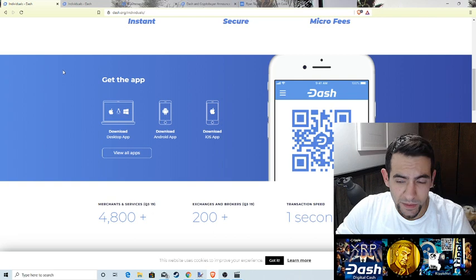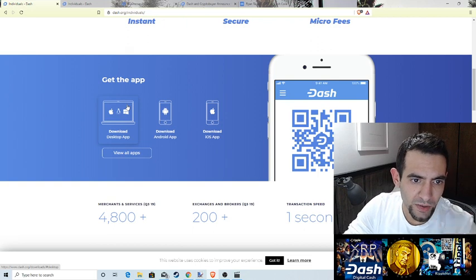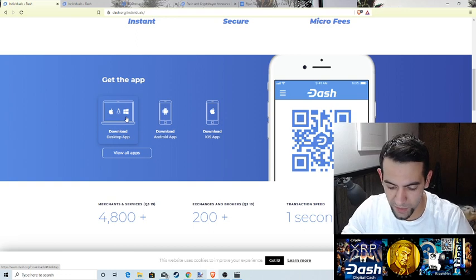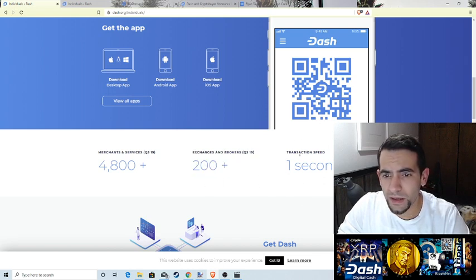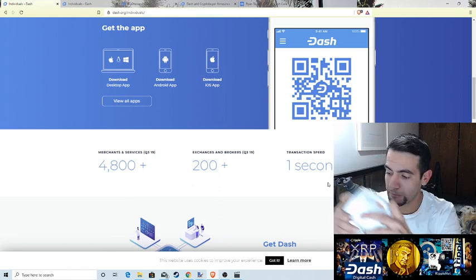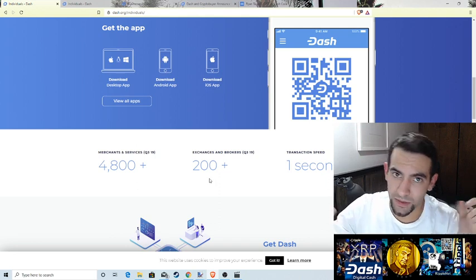They also made it consumer friendly. Well, pretty much that's how they started it off, but just so you get an idea, you can download the wallet on Windows or iOS, and you can get it on your phone as an app on your iOS or your Android. So they make it simple. Over here, merchants and services, 4,800. Exchanges and brokers, 200, and transaction speed, 1 second. And this is funny because it reminds me of the standard. And so locally, not cross-border.